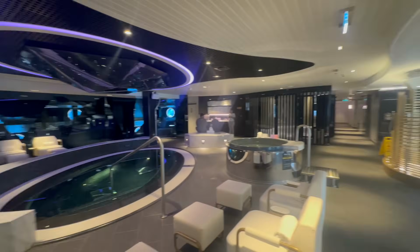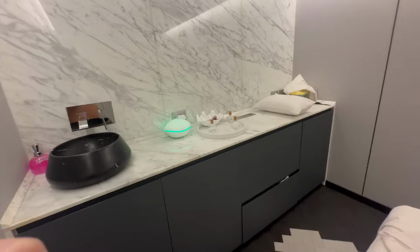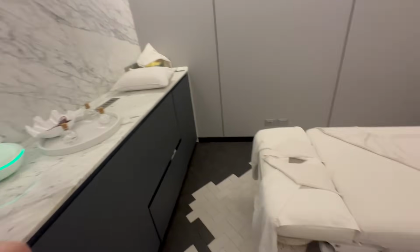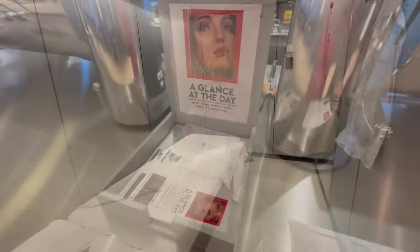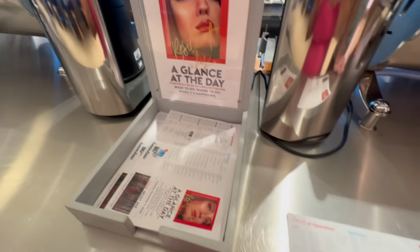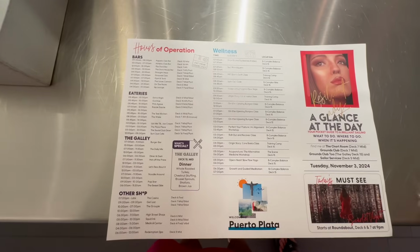We did also partake in their hydrotherapy and a massage. It was really nice here. The massage room's pretty basic, I will say, but the massage I got, oh my gosh, one of the best I've had. I should have shared this before, but they do have little flyers that they print out that tell you what's going on, all areas of the ship.